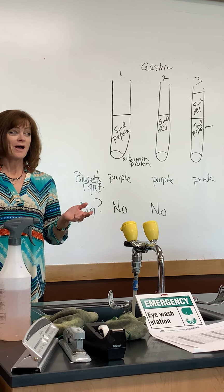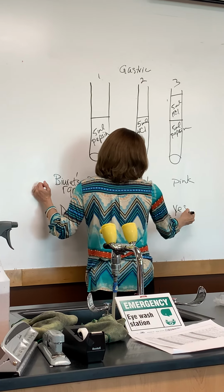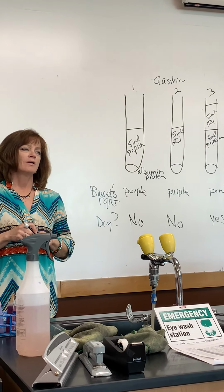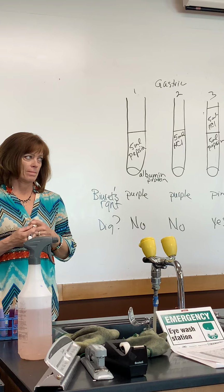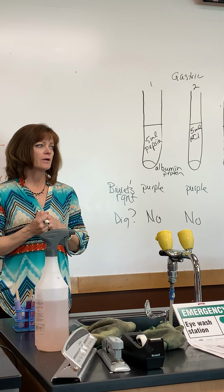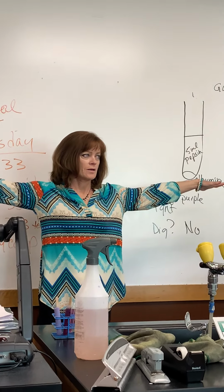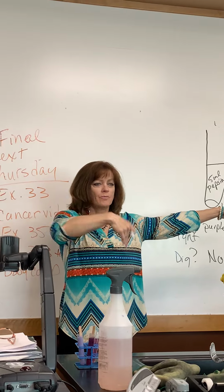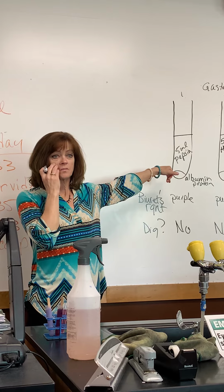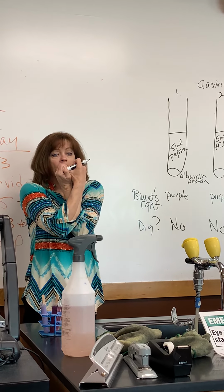Okay, let's go to the obvious answer. Why do we have digestion in test tube number 3? What is it about having both of those together that allows for digestion? What does the hydrochloric acid do? It denatures the proteins so the pepsin can get in and break it down, right? Why can't the pepsin do anything here? Because it's all folded up. We can't break it apart.